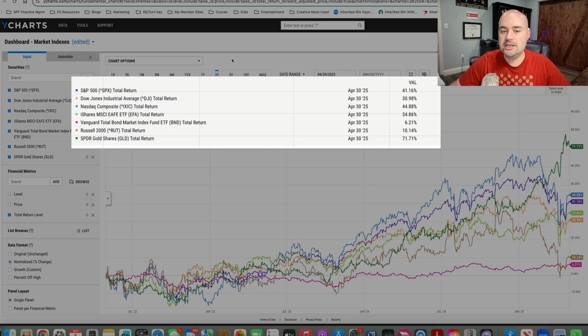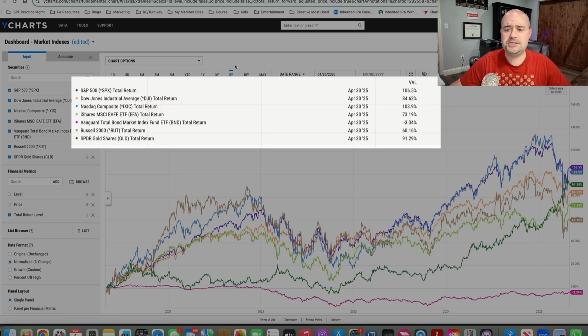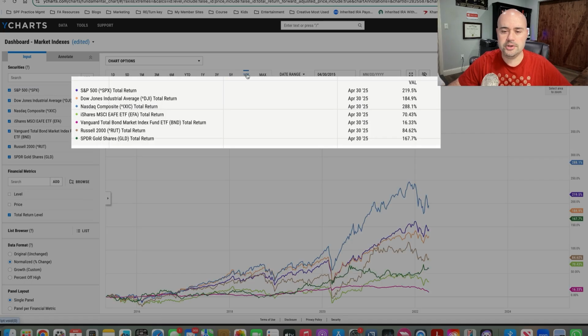And that story continues as we zoom out. So if we look at a 5-year period, the story pretty much stays the same. Now the S&P 500 is actually the best performer, with the NASDAQ a few percentage points below that. And gold is still up there as well. But as you can see, the bond market, the total bond fund, is down 3.34% over a 5-year period. Let's look at a 10-year period right here.